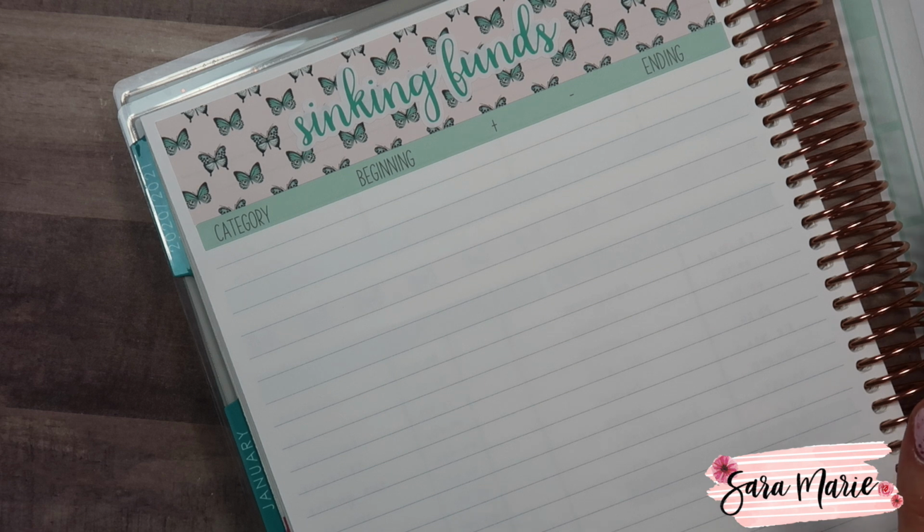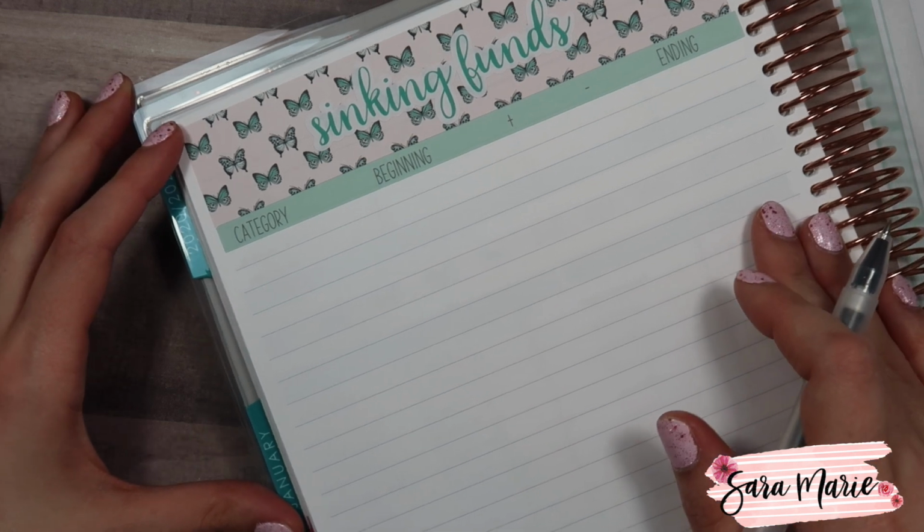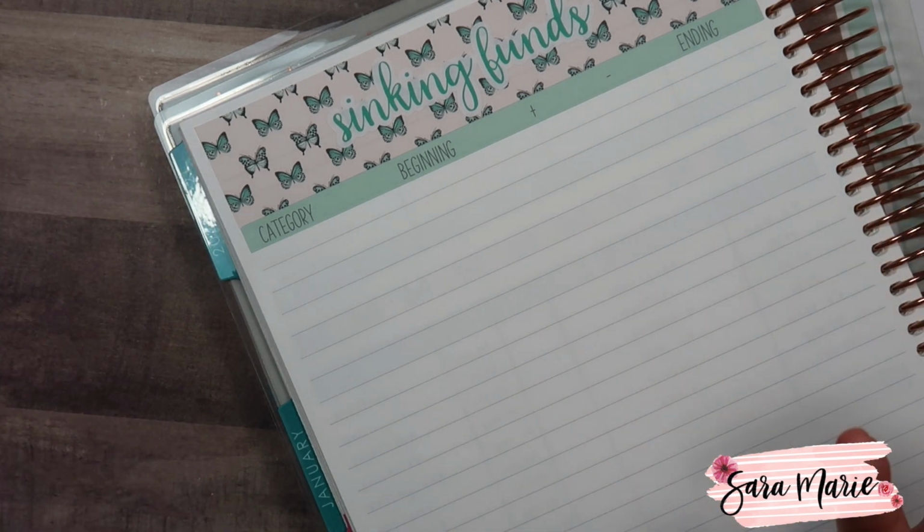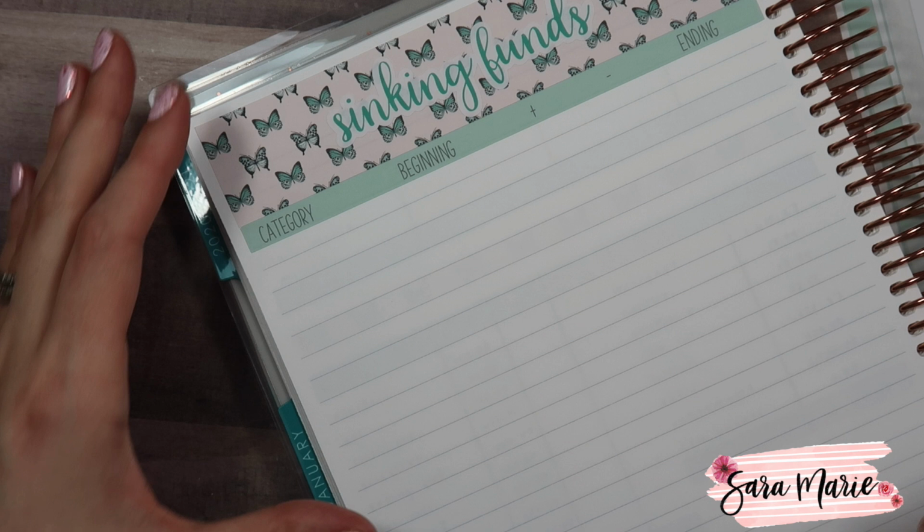So let's go ahead and get into all of our budget sinking fund categories. We have about 20 categories right now, so I'm going to start by just putting those all in. I'll talk about what they all entail and all of that fun stuff.